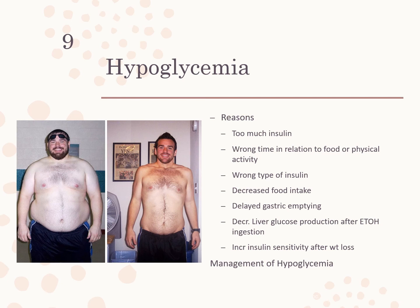Wrong type of insulin. That one's pretty obvious. Decreased food intake. Somebody may have felt that they were going to eat 45 grams of carbohydrates, but then they felt full at half of that. So oftentimes they'll have to eat a little snack when that feeling of fullness goes away. They budgeted out 45 grams.